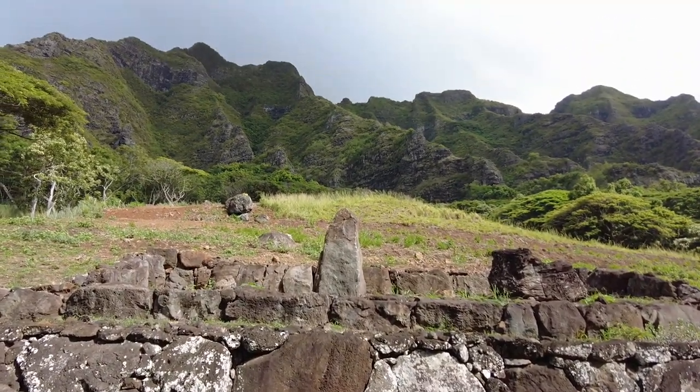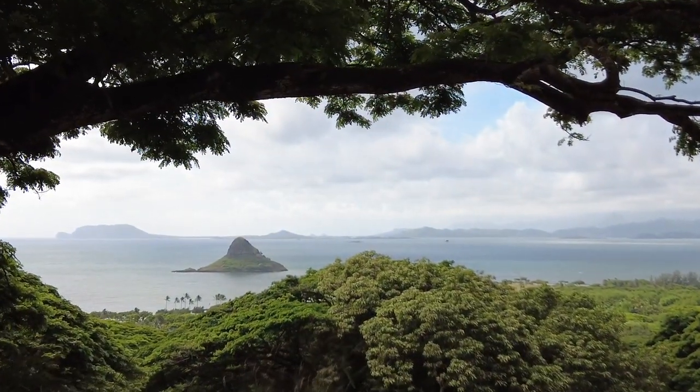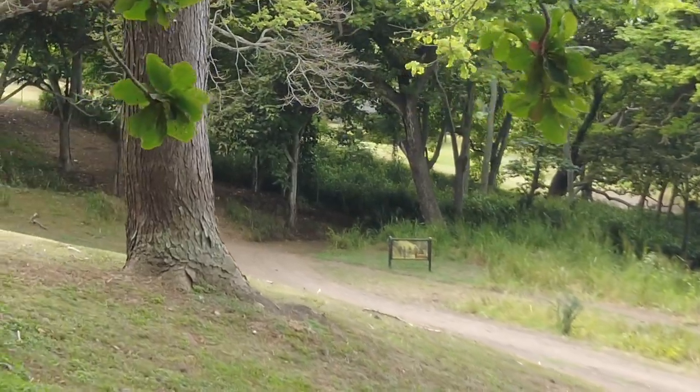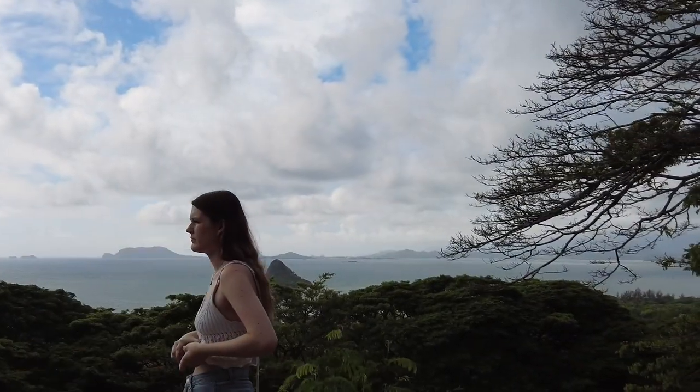Oh, that's so cool. Kind of gorgeous. Are you kidding? That's so pretty. Lily has already spotted something from Jumanji, which we watched yesterday. I'll never get over it. Second lizard.